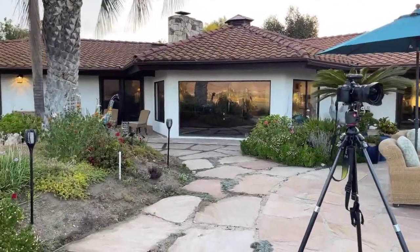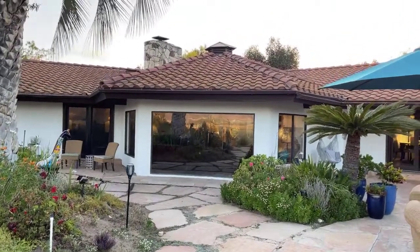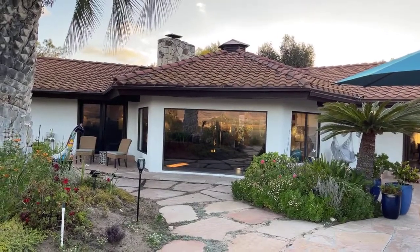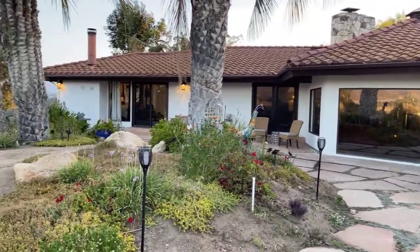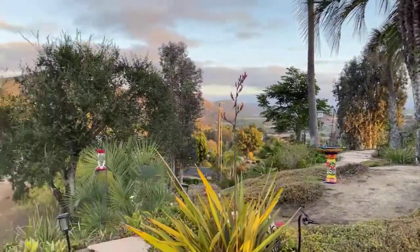So in this room right here, that is the living room with that peaked ceiling inside with these gorgeous views. So spectacular from every room in the house, as you can see.